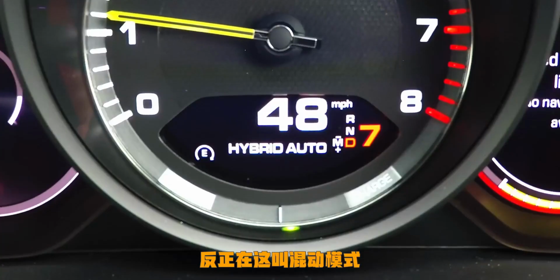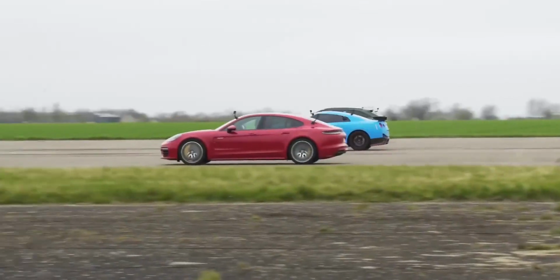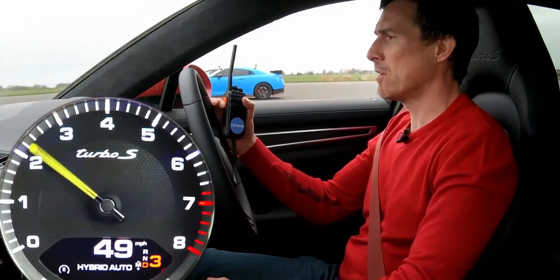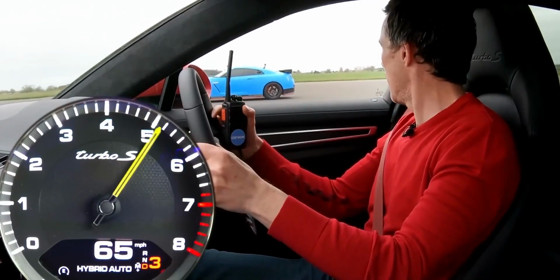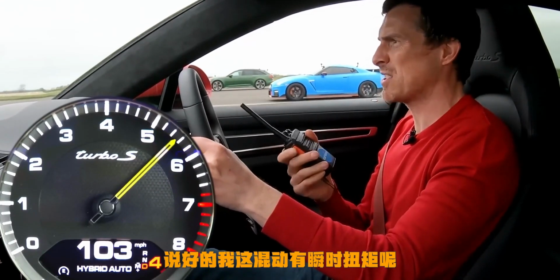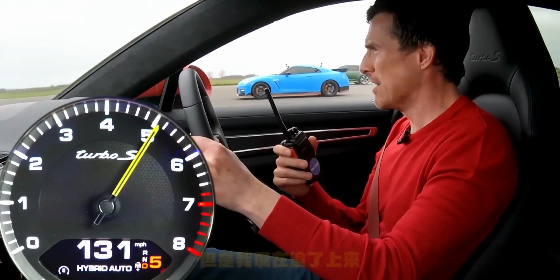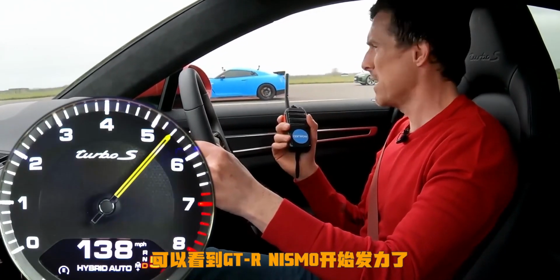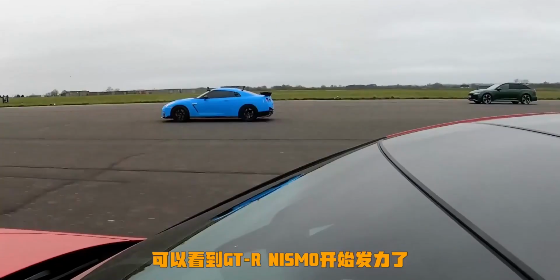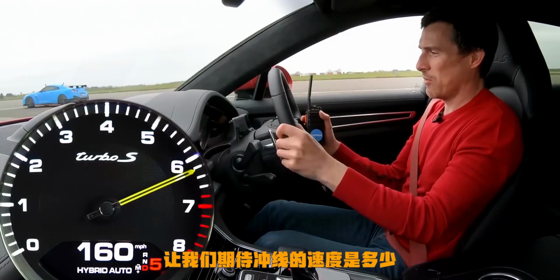It's hybrid auto on this car, in case you're wondering. So I'm going to count it in. 3, 2, 1, go. The RS6 was off first, even though this should have some kind of torque fill from the electric motor. But now I'm going, and so too is the GTR Nismo, and here he goes now. Let's see what speeds we end up doing.